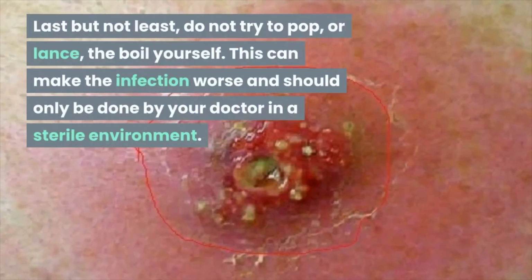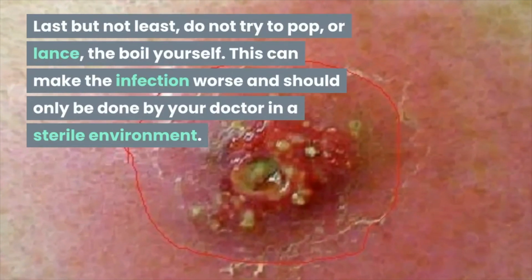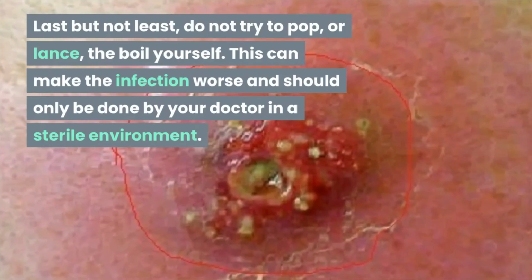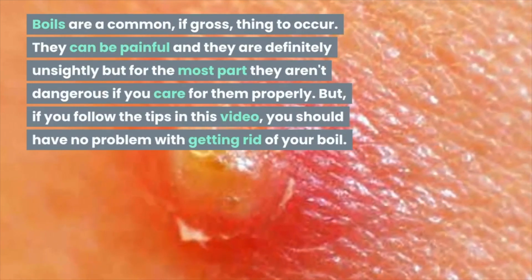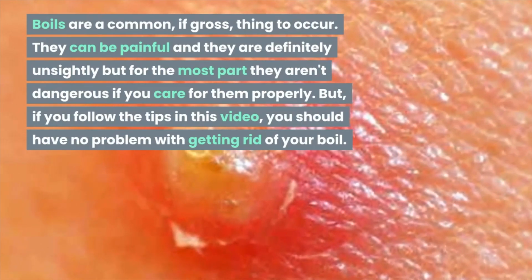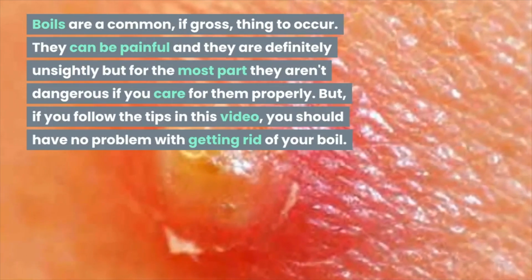Last but not least, and this is important, do not try to pop or lance the boil yourself. This can make the infection worse and should only be done by your doctor in a sterile environment. Boils are a common, if gross, thing to occur. They can be painful and they are definitely unsightly, but for the most part they aren't dangerous, if you care for them properly. But if you follow the tips in this video, you should have no problem with getting rid of your boil.